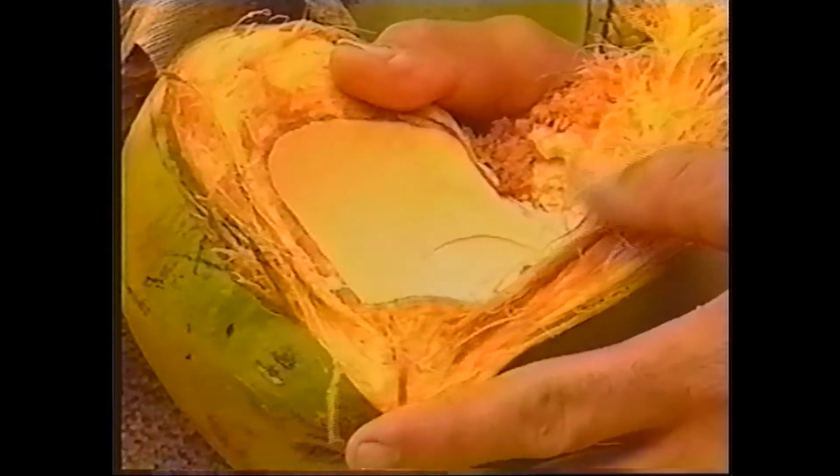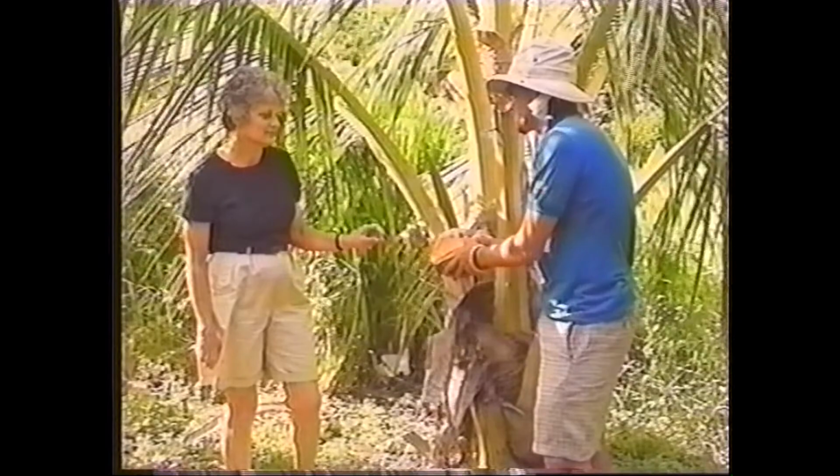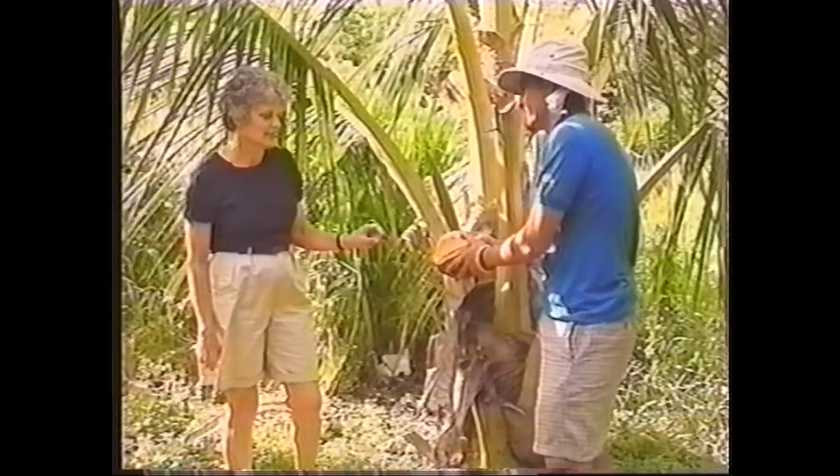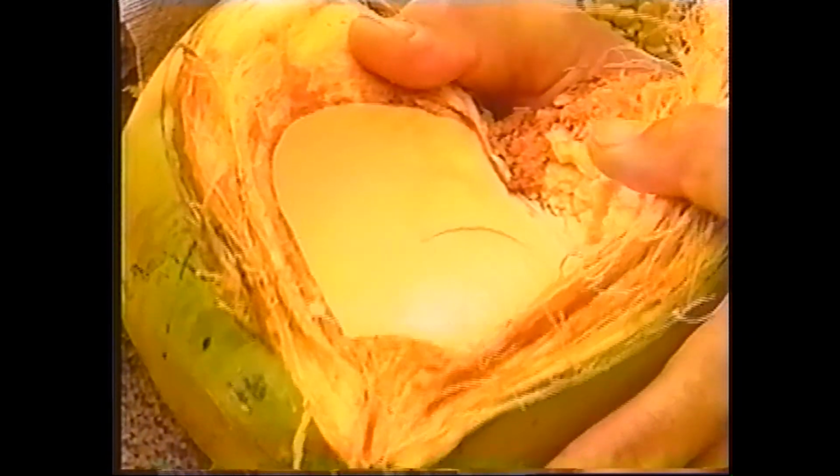The coconut water, as you can see in there, was also very useful as a water source when traveling on journeys to the islands, and the Polynesians probably had quite a few coconuts on the canoe as they traveled to these islands in the past. Yeah, it would be a natural storage for water for travels.